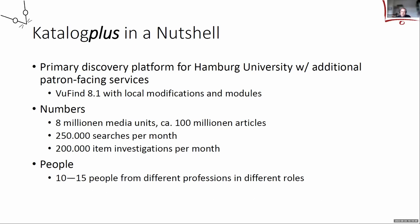Speaking in terms of people, at the library, there are roughly 10 to 15 people involved in our discovery services. Katalogplus is the big one. These 10 to 15 people come from different professions: librarians, developers, system administrators, and are in different roles. We have a monthly meetup where we discuss all things discovery.